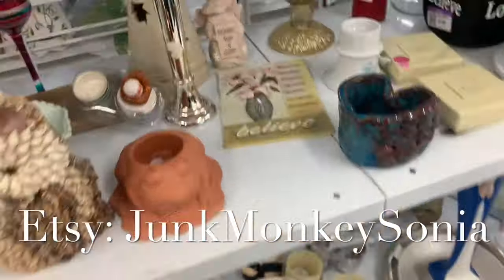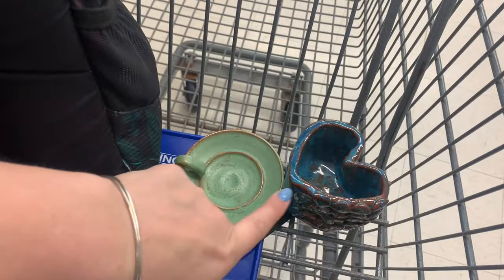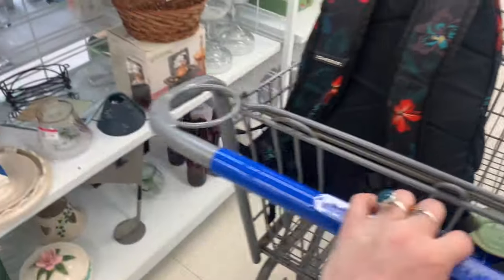You guys know that I started an Etsy store and everything in it is my cozy finds, my cozy whimsical art. And I feel like this would definitely go well with that theme.